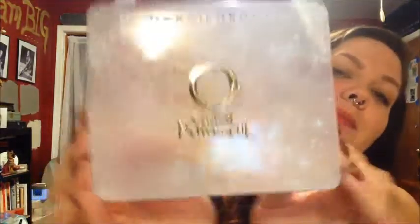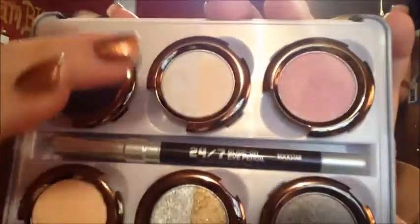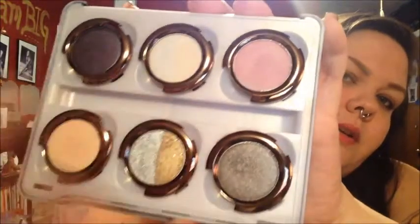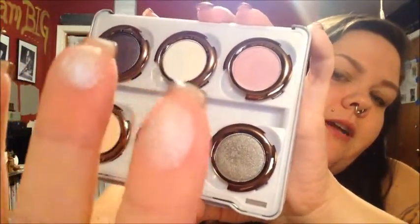Look how beautiful. I'm so late with this, it's almost a year later, but it's so pretty. I've used it a couple times. Just absolutely beautiful, look at all the colors. I think my favorite part of this palette is this little duo right here. I don't know if you can see very well, but it's kind of iridescent colors, super shimmery and so beautiful.